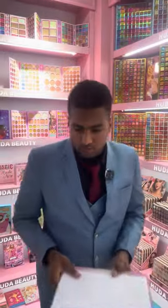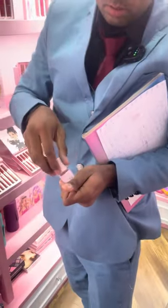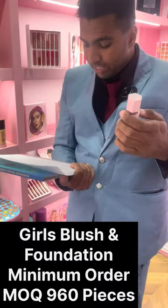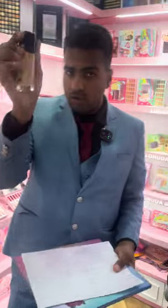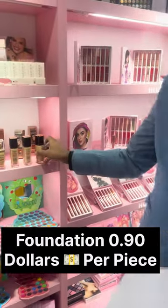Next one we have is the blush, girls' makeup. The price of this one is just $0.70. And the next one we have is the foundation. As you know, the girls all put the white foundation on their faces. This is for just $0.90. China wholesale market.